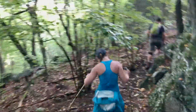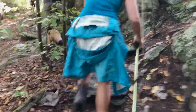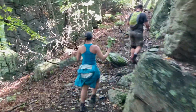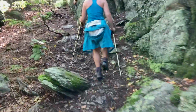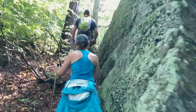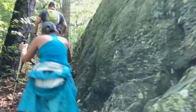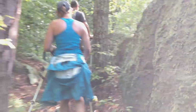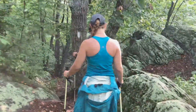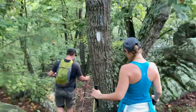Yes, indeed. So we're still working along through the rocks here, and sweating profusely. We stopped and I was absolutely dripping sweat all over the place. I don't think I've ever sweated so hard, and it's not even 9 o'clock yet. May not even be 8:30 yet. 8:45, okay. So I guess it's okay to be sweating this way then.